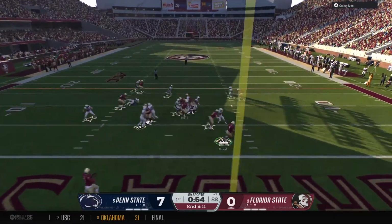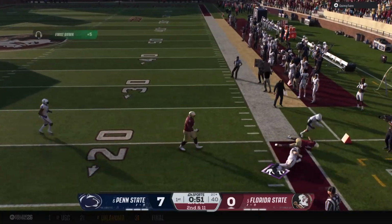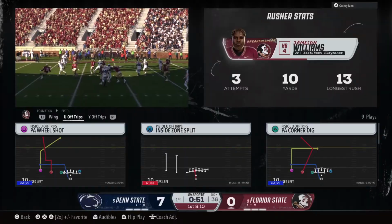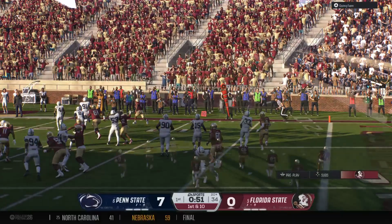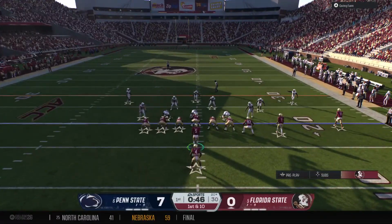Gonna run it. It's Williams. Breaks free. Ball carrier steps out, but a solid gain on the ground that time. Another first down and another good run by this back from Florida State. He's doing his job as far as living up to the great tradition of Florida State running backs. First down here for this offense.